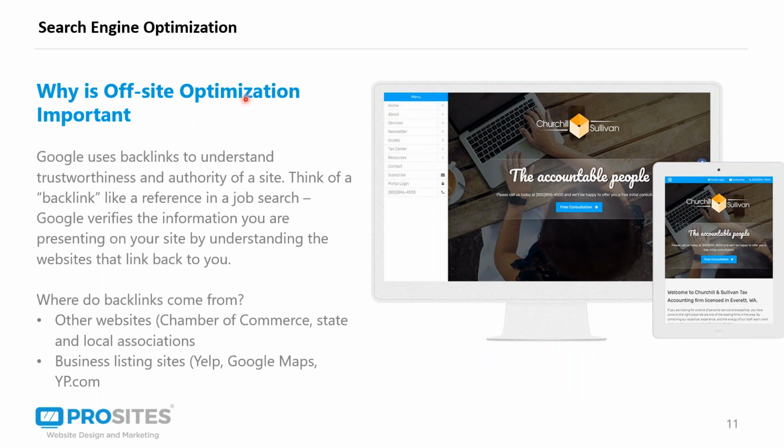Okay, so why is off-site optimization important? Google uses backlinks to understand the trustworthiness or authority of your website. So off-site optimization really refers to gathering those backlinks. And you can think of a backlink as a reference in a job search. So Google verifies the information you're presenting on your site by understanding the websites that link back to you. So where do they come from? They can come from Chamber of Commerce, state and local associations, business listings like Yelp and Google Maps.